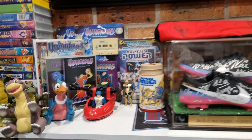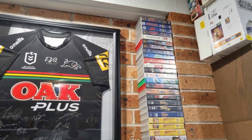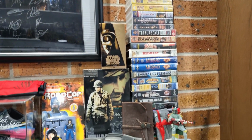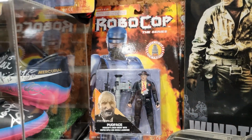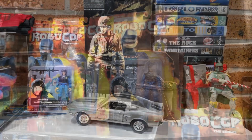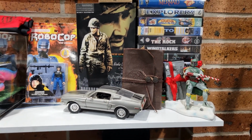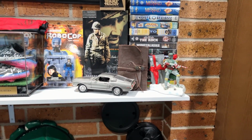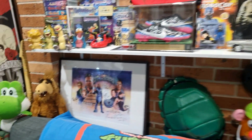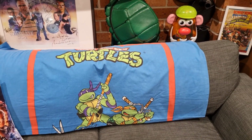Very cool. And then you've got some sports memorabilia, bits and pieces here, more VHS, some RoboCop figures. Yeah, I'm a fan of Nicolas Cage, so I've got a couple of little things. This is the car from Gone in 60 Seconds. Yep. And you've got the little pouch from National Treasure, and you can see a couple of VHS tapes behind there.